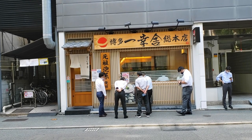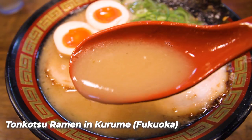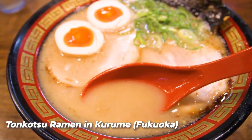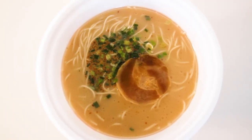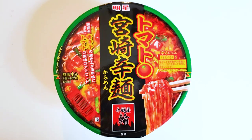And again, it doesn't need to be a super over-the-top pork bone ramen that you might get in Kurume next door, or here in Tokyo, when they're really trying to have this thick and rich tonkotsu ramen. This is perfect. All right, next up we've got Miyazaki Karamen.